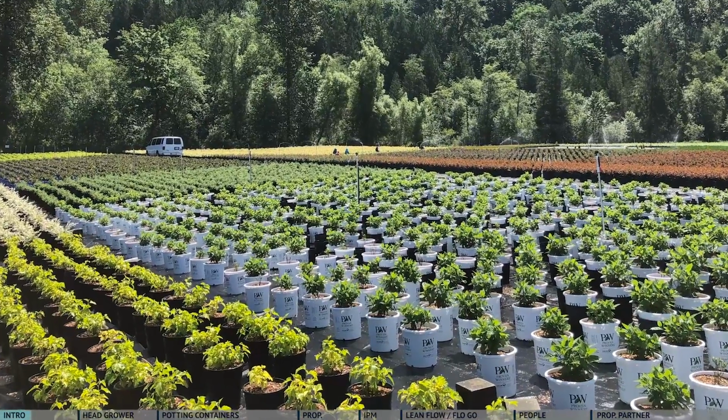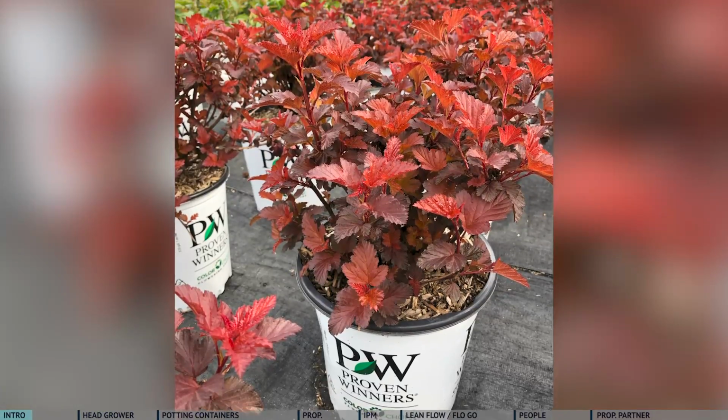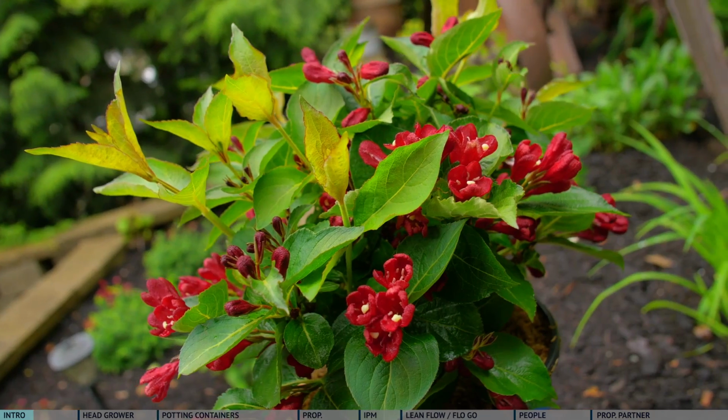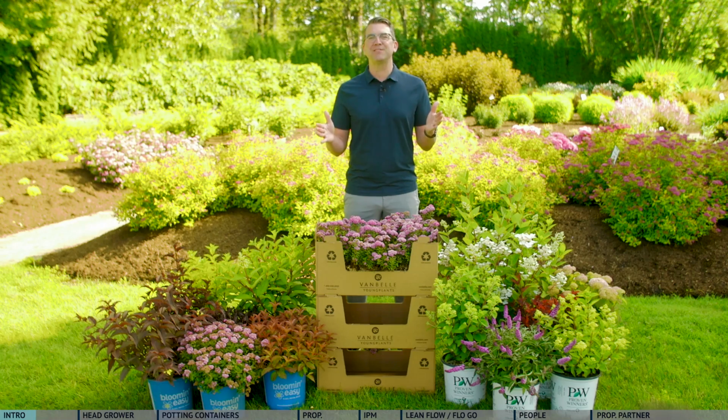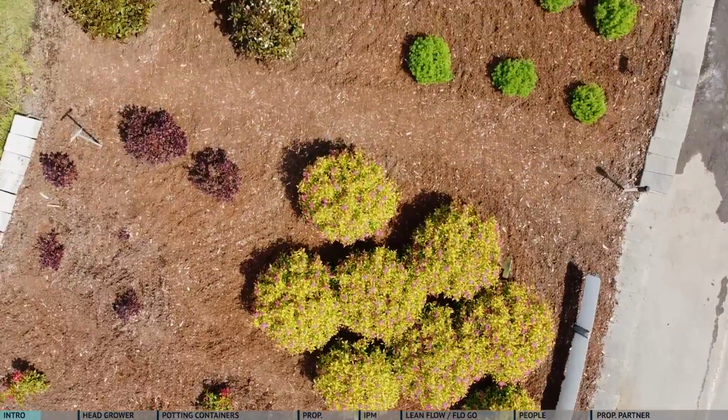We're proud to grow and supply the best flowering shrub genetics from Proven Winners Color Choice and Bloom-A-Thon. Through these brands, we have access to the best plants in the market and an ongoing pipeline of new, improved varieties from world-class breeding programs. And the plants really are better.